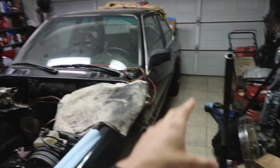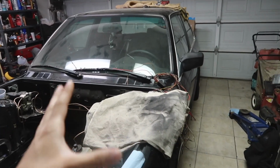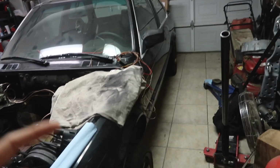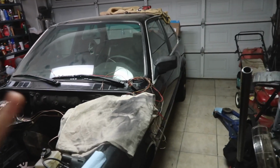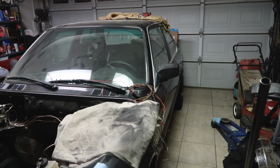And I do have a lot of plans for the rear of the car. I already ordered a bunch of parts. I got bushings for the subframe, bushings for the trailing arms, the bushing for the differential, got a differential stud kit, I got the reinforcements for the subframe.